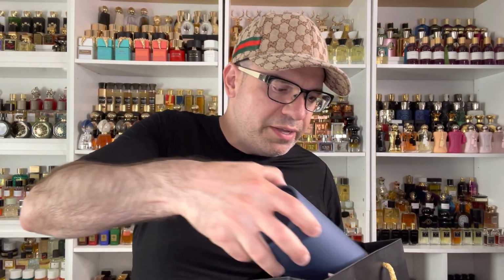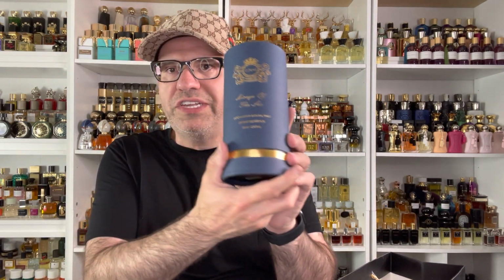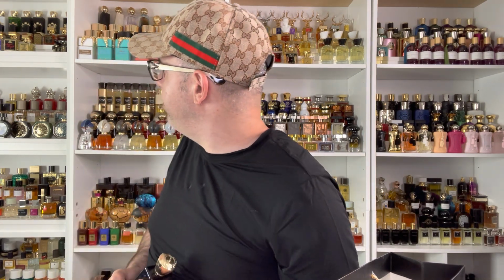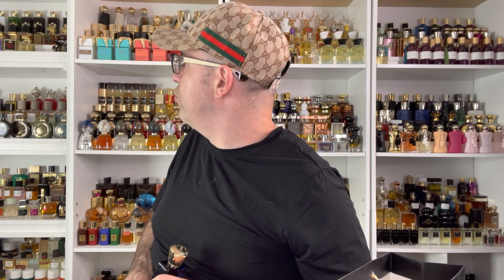And the last one from this collection, which will complete the story, is the Mirage of the Sea. I know this had just launched when I went and visited them in 2020, but for some reason they were out. And this is the blue bottle. The rest were just black, and I think black and white bottles and one green bottle. But this is the blue bottle. Blue and gold looks so good together. By the way, doesn't that look amazing?